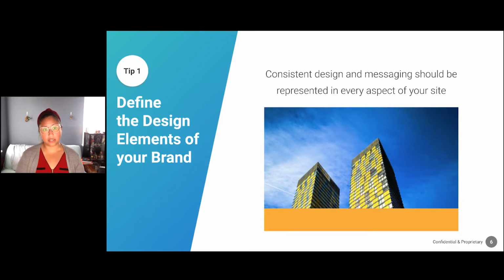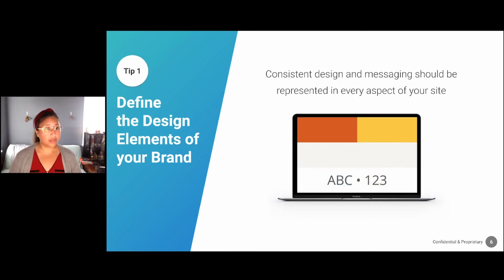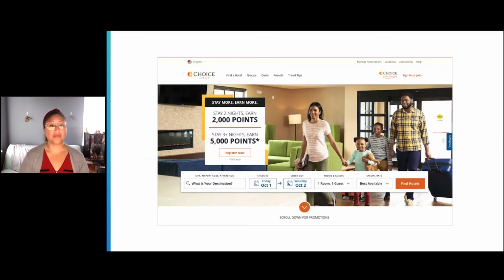If you want to make it easier on yourself and keep your site design simple, consider using 2 on-brand colors, a neutral color and an easy to read font. So, you know, here's a quick example. Do you think you can guess which brand this is? It's a global hotel brand and often easily recognizable. It's Choice. You can see they bring in their brand orange as buttons and yellow as highlights to their promotions. You know, their clean font is easy to read, and you can see this motif carried throughout the site.